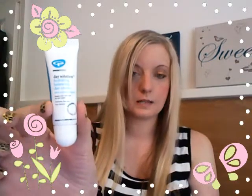Okay, next up we received this, which is Green People Day Solution. Hydrating Balancing Day Cream, 94% certified organic, keeps your skin soft for all skin types. It says it contains chamomile, aloe vera and rose geranium. Well, I usually use Olay Beauty Fluid as a day cream and sort of under my makeup just as a moisturiser really.